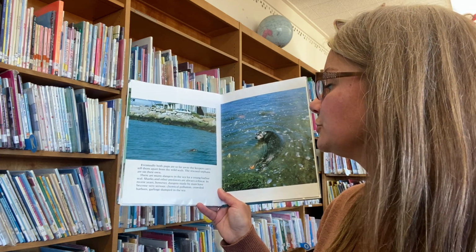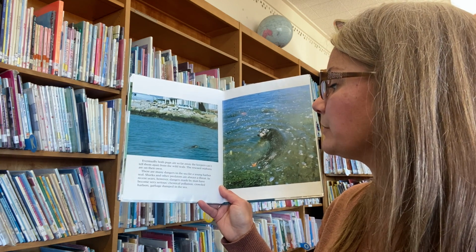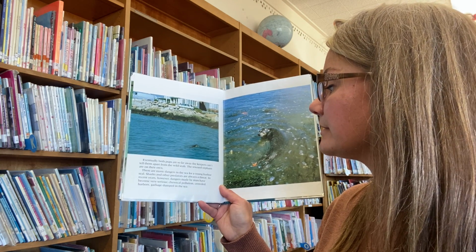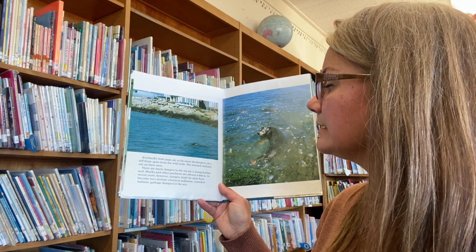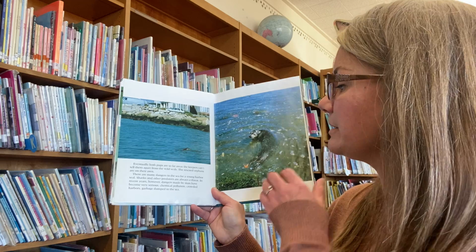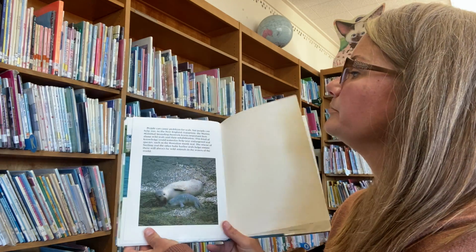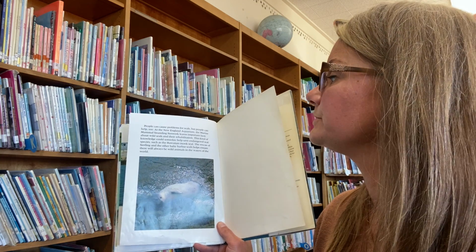There are many dangers in the sea for a young harbor seal. Sharks and other predators are always a threat. In recent years, however, dangers made by man have become very serious. Chemical pollution, crowded harbors, garbage dumped in the sea. People can cause problems for seals, but people can help too.